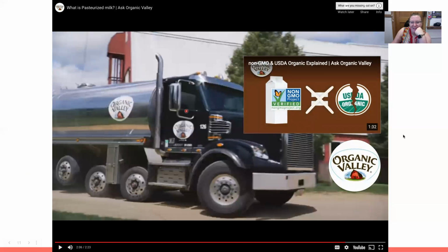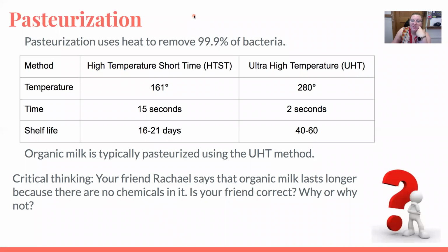All right, guys, so let's go over some questions about that video. Pasteurization is a practice that we use to remove most bacteria from milk, bacteria that could potentially make you sick. We have two main ways that we can pasteurize: high temperature, short time, or ultra high temperature. With high temperature, short time, we get the milk up to 161, and it has to stay there for about 15 seconds. This milk is what you would typically buy in the grocery store.